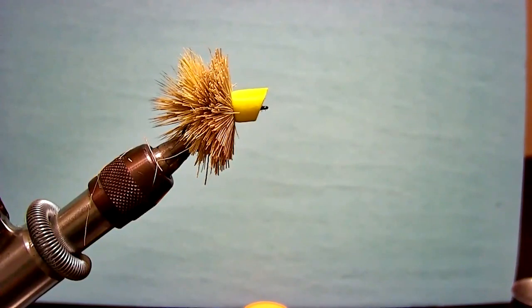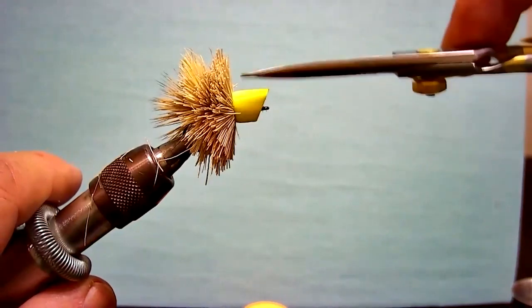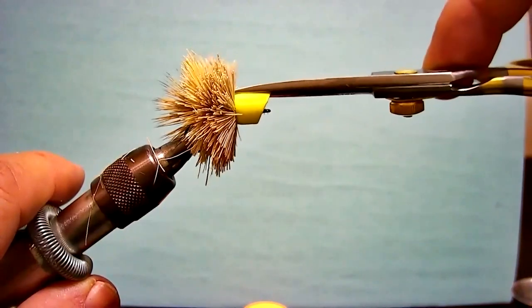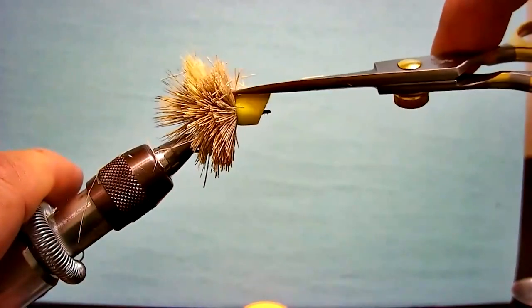Okay, this next part is a trimming part. This part takes the most time generally. And I trim this initially with scissors, and then I come back with a double-edged razor blade and finish it up. So I'm going to use as a guide this foam cylinder, and I'm going to cut around it, and I'm going to cut little bites out of it.